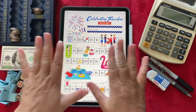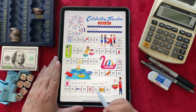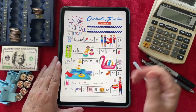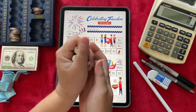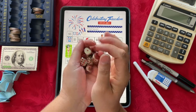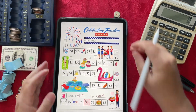So, with that being said, let's get started on the Celebrating Freedom 4th of July. You will notice here that I landed here, and then I landed here this last week. Now let's move forward and roll the dice to see how many spaces we need to move. Last week I used Siri to roll my dice. This week I am not. I'm just going to use the dice that I have here, and I'm only going to use one die. I rolled a 1, so not very far.